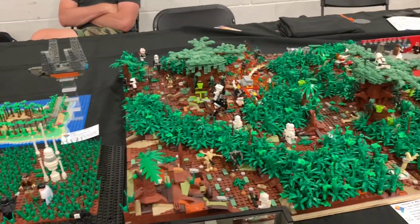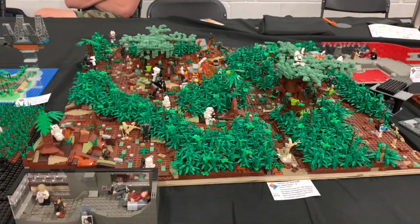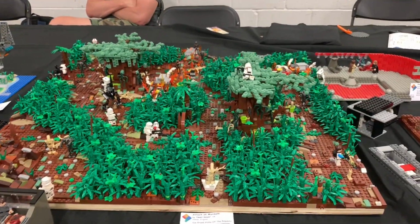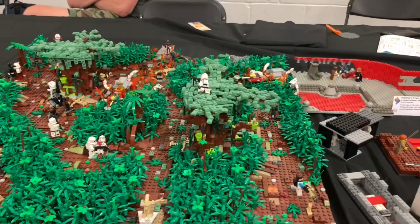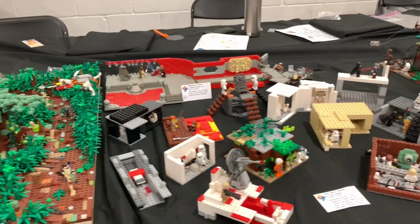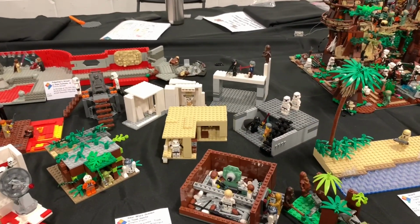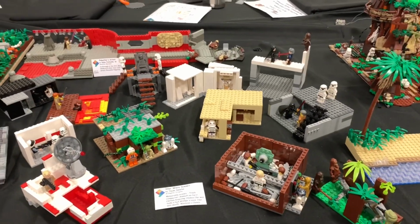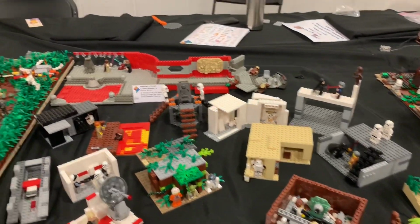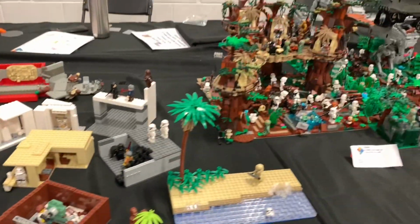There's some more iconic Star Wars scenes over here, like some more from Rogue One. This one's a really cool MOC because it's got all these different trails, and the clones are fighting the battle droids and stuff like that. So this one was really cool. It kind of reminds me of a MOC I created back in the day. Kind of took me back to the old days. So this was just really OG. Over here is just multiple different scenes. I mean, I can't really explain all of these in just one go because there's just so many different scenes.